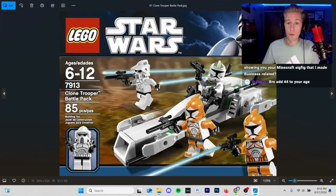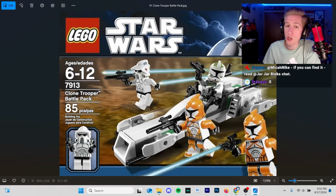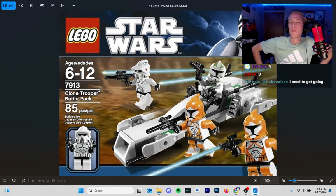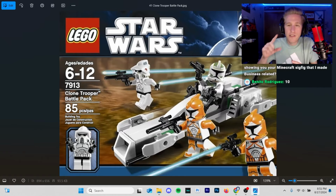The Clone Trooper Battle Pack. This was a really cool set to get back in the day. It has an ARC Trooper, 2 Bomb Squad Troopers, and a Horn Company Trooper. This was such an innovative battle pack for the time. The retail price was $13 for this. So battle packs had increased by a single dollar, which is not that big of a deal in my opinion.